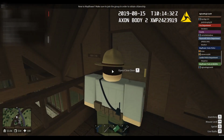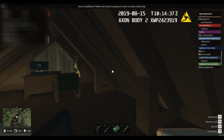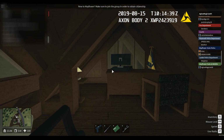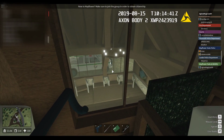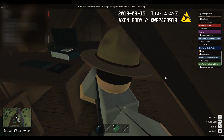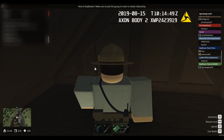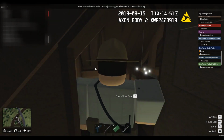So if we come up here, this is the director's office. This isn't accessible to the public. So the director gets a nice overview of the seating area, has their own little computer and everything. Nice little chair to look out over the state park on.